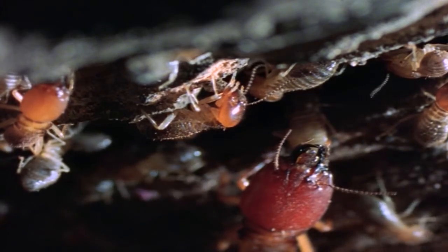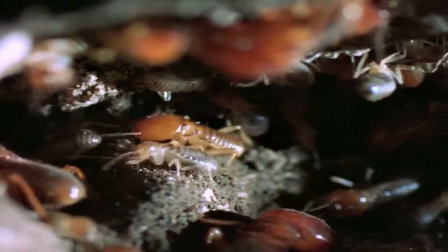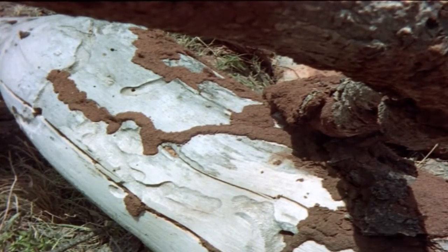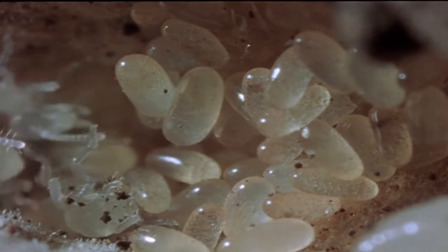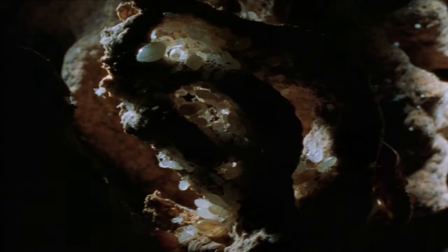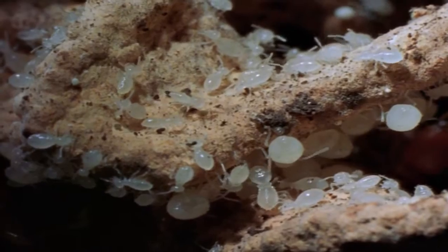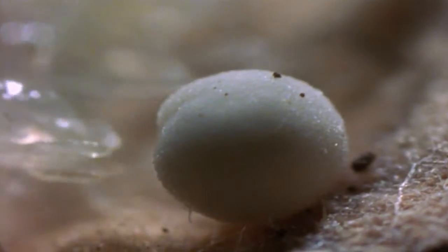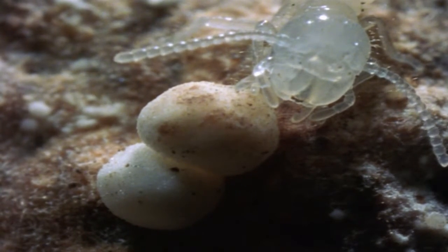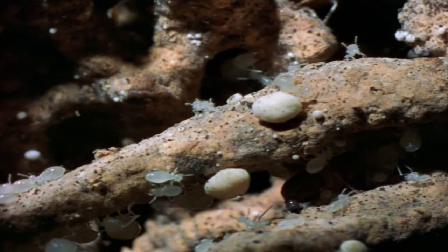But not all parts of the wood are easily digested. So the termites swallow as much pulp as they can, taking it back to their nests. Fragile nymphs. The colony is fed by fungus gardens. Here, on special combs, the termites cultivate unique mushrooms, which break down the indigestible parts of the wood, creating food for the termites and releasing valuable nutrients into the soil.